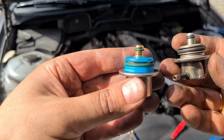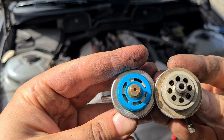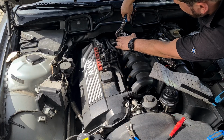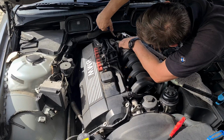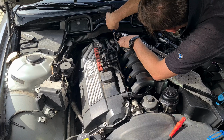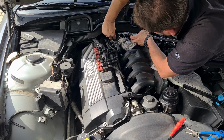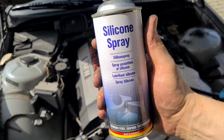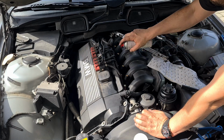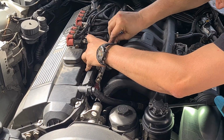New regulator has some extra blue parts. Left them as is. Inserted the new regulator and pushed it in using pliers. C-clip. Vacuum hose. Use silicone spray for O-rings for smooth rail mounting. Lock the injectors and assemble everything back.